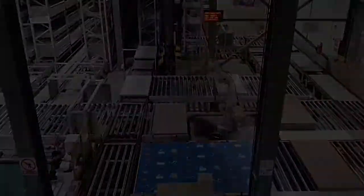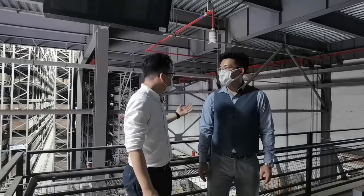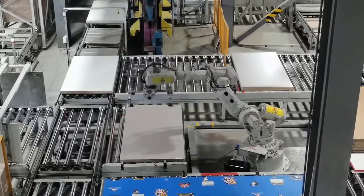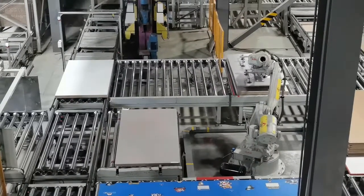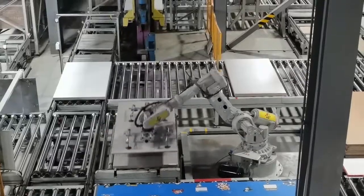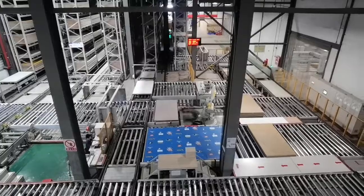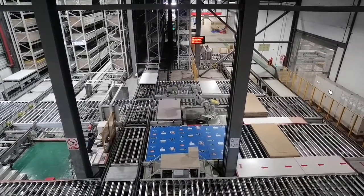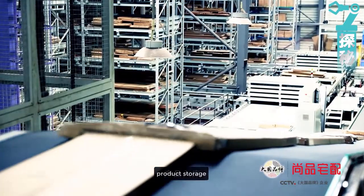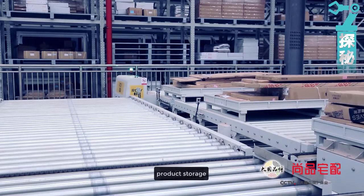Nice. So we are replacing part of the labor work with robots, correct? Yes. So now, as we can see, the robot is already getting the board for production. Right. So was this production process used to be handled by workers? Yeah, it used to be handled by workers, and it needed roughly 20 workers to accomplish the sorting of the raw materials. Wow, 20 people. And we can save a huge human cost after Shangpin applied the robot.